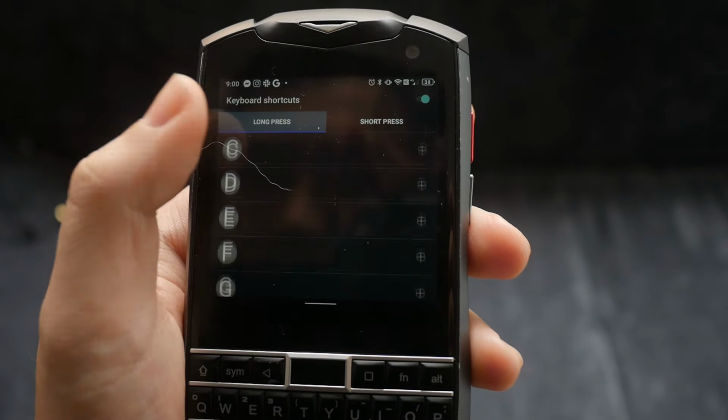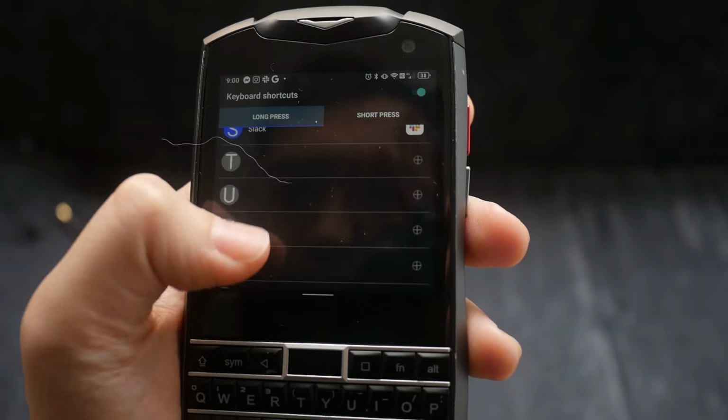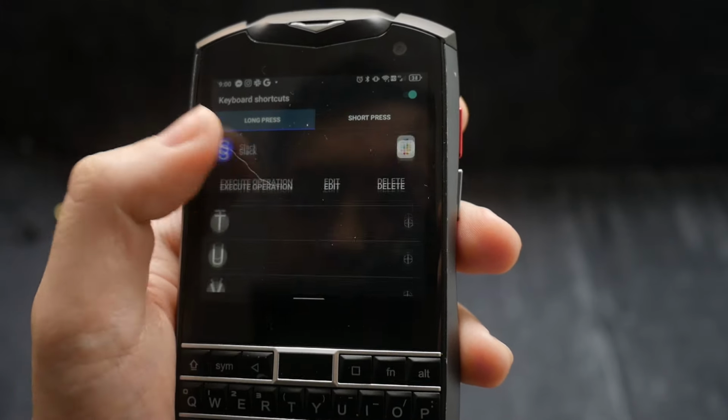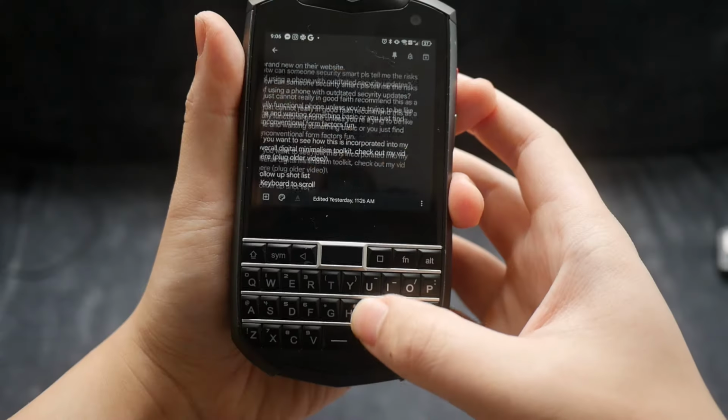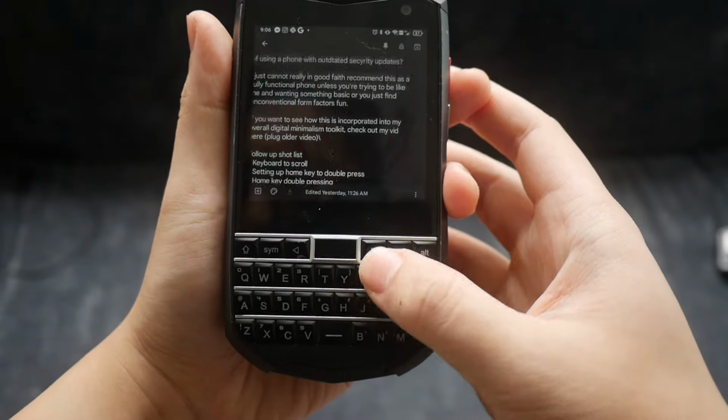Like, I don't have that many apps on here, but for example, if I press and hold the letter S from the home screen, it will actually open up Slack. And the other cool thing is that you can set up the keyboard itself. It sort of becomes a bit of a trackpad and you can set it up to scroll.